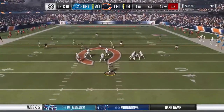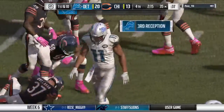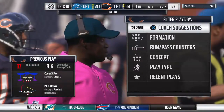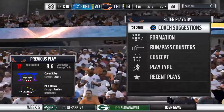They go play action here on first down. The left side completion to Jones, 17 yards on the pickup there. The drive will continue. Now the Bears electing to call a timeout defensively. It's just their first. They'll be down to 2 remaining as we step aside here in the fourth quarter.